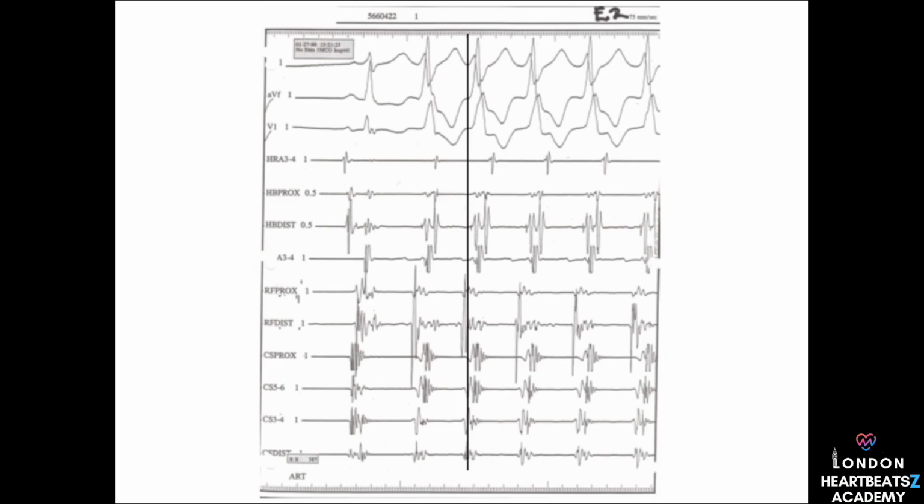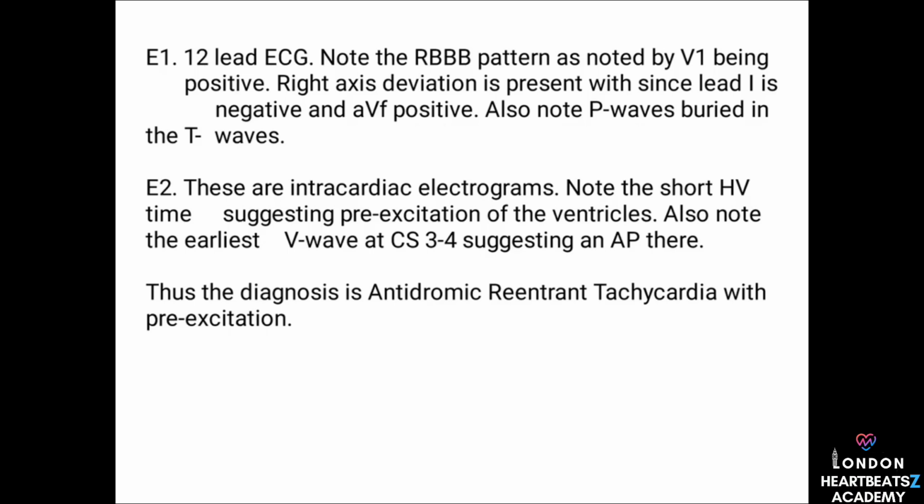Now take a look at the intracardiac electrograms in figure E2. What do you see? I'm seeing a short HV time. Didn't we say that usually means pre-excitation? You got it. Short HV time means the ventricles are getting activated earlier than they should, which means there's got to be an accessory pathway. Right, because it's taking a shortcut. And the report says the earliest ventricular wave is at coronary sinus catheters 3-4. Exactly. That tells us where that accessory pathway is, confirming the diagnosis of antidromic reentrant tachycardia with pre-excitation. Antidromic reentrant tachycardia. It's amazing how we can track the signal through the heart and pinpoint that pathway.